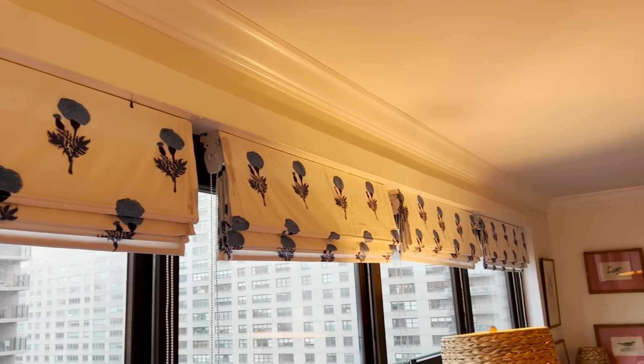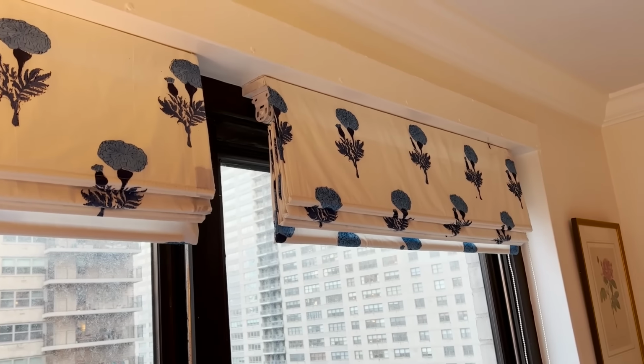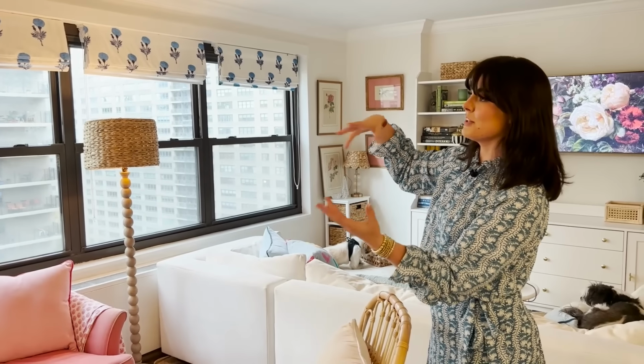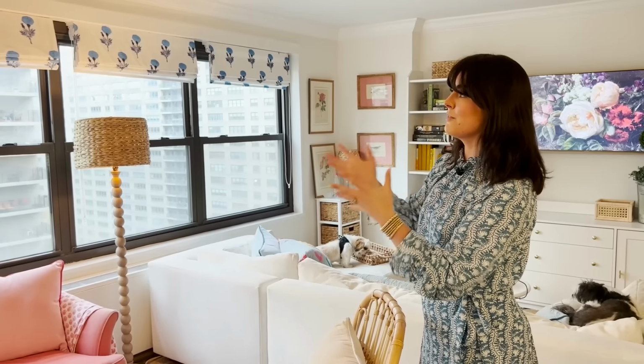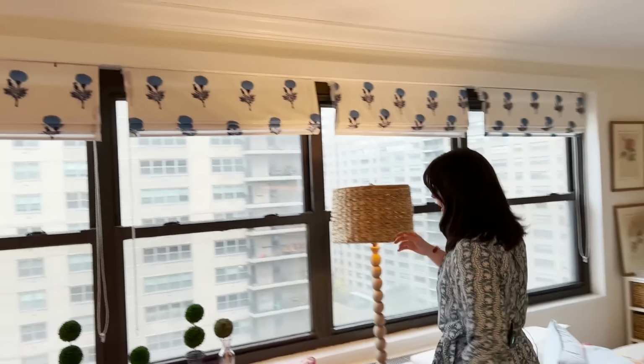I don't know what I did, but basically the fabric is hand block printed in India. It's beautiful fabric. It's from my aunt's line, Mary Marshmallow, and she had some surplus fabric that I was like, I'm taking this. So I kind of kidnapped the fabric from Florida and had it custom made into these Roman shades. And I love them.